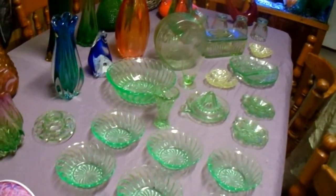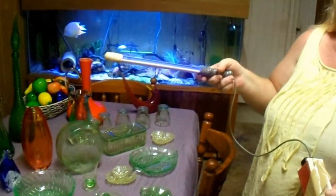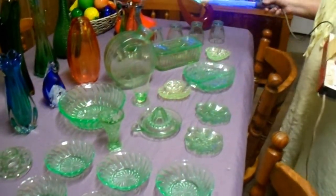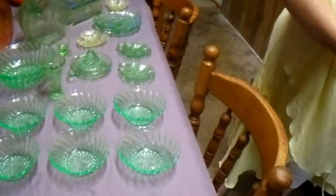There you go, that's it, back underneath the normal light. Do you want me to turn the fish tank light off? No, it's alright. It's perfectly dark. You picked it up, didn't you? Alright. Oh yeah, picked it up real good. Yeah, that's good. So that's my little collection and my addiction.